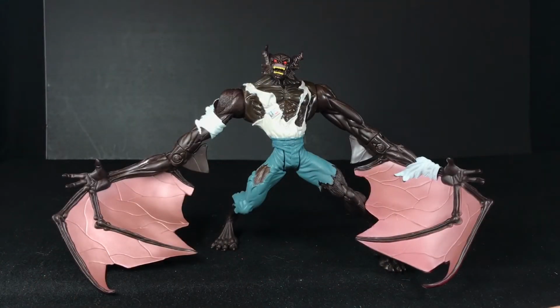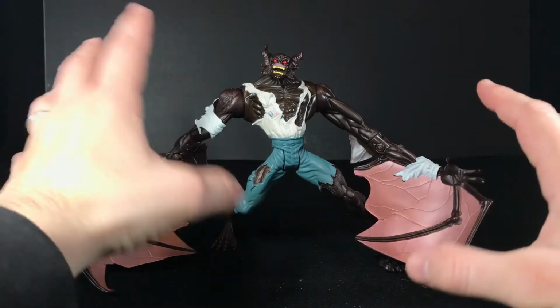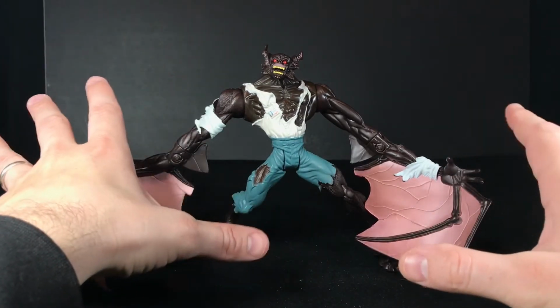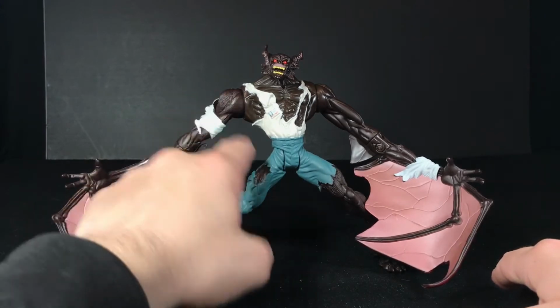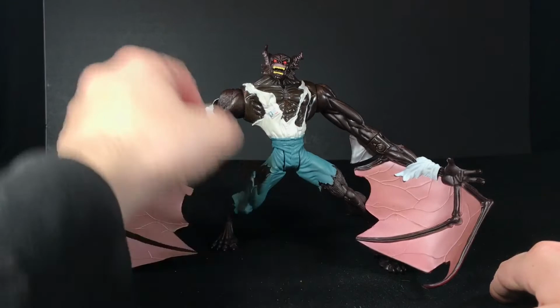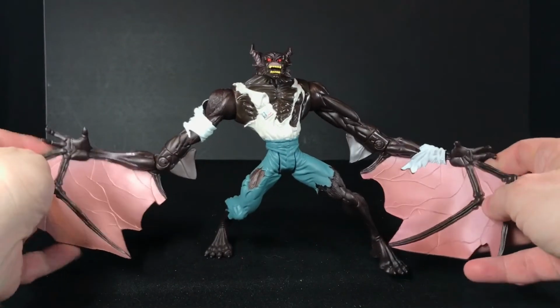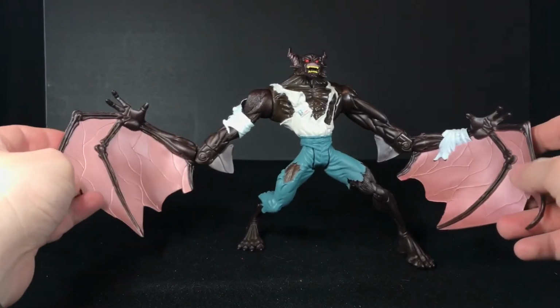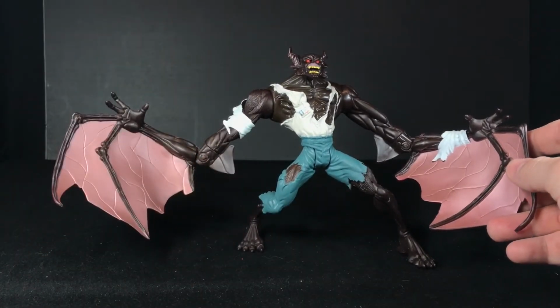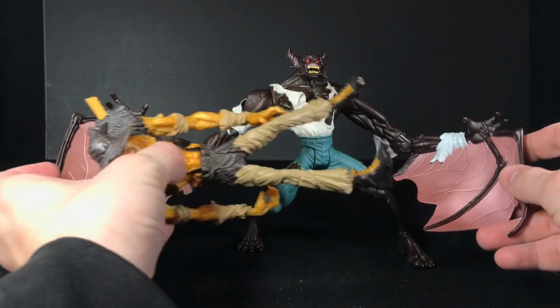He's just a sight to behold, and he's just gigantic. Look at him. He's got a ton of detail, not necessarily texture, but you got some of that. You got some hair in certain spots, and you just have a lot of very detailed muscles. His head looks great, and you just have this gigantic 15-inch wingspan. Can you imagine in 1997 you would have only paid $8 or $9 for this guy? Scarecrow's a pretty tall guy. Look at that.